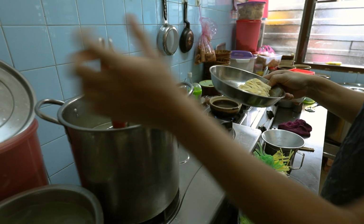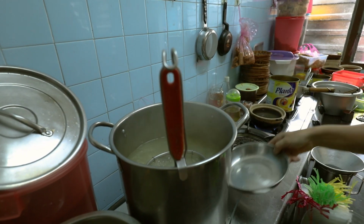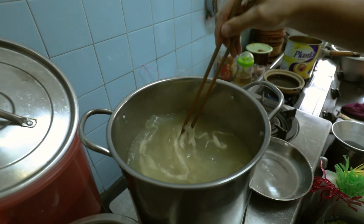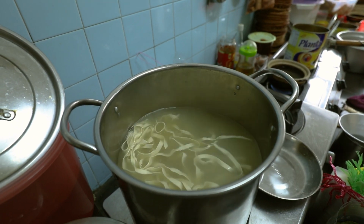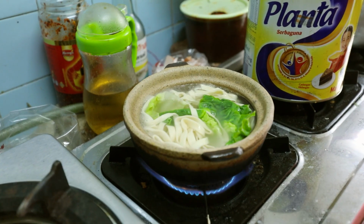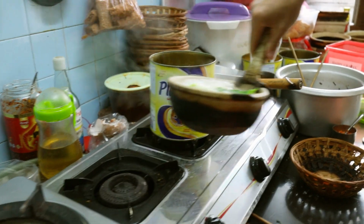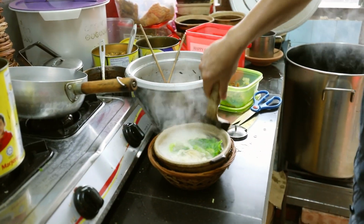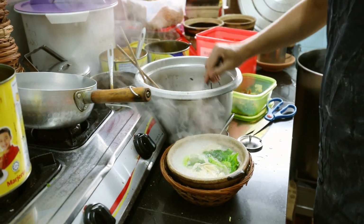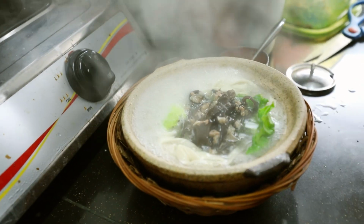We can see how he serves a portion of these noodle soup. Into the boiling water goes the freshly cut noodles. Let them sit in the sauna for a bit and then transfer them to the boiling broth. This is original color. Finally, white color. Top it up with some boiled shiitake mushrooms, chopped scallion, and a spoonful of ikan bilis, anchovies.